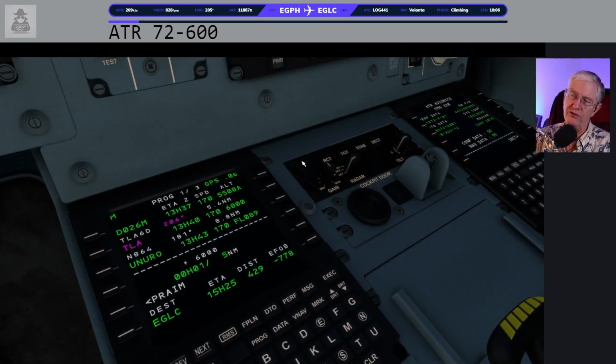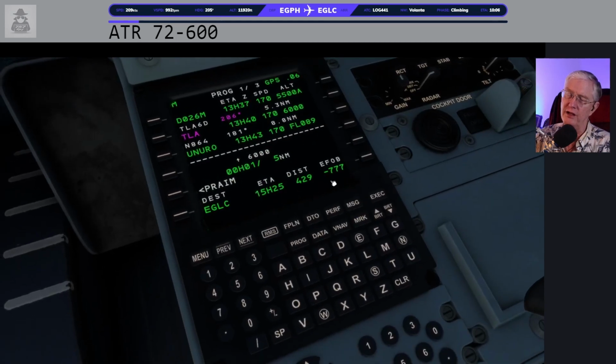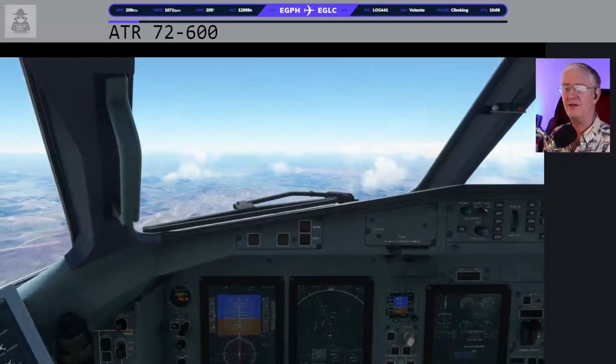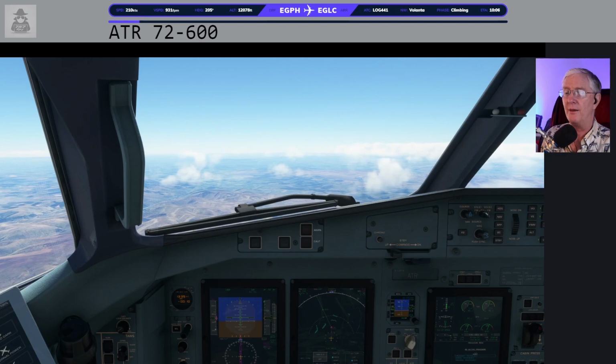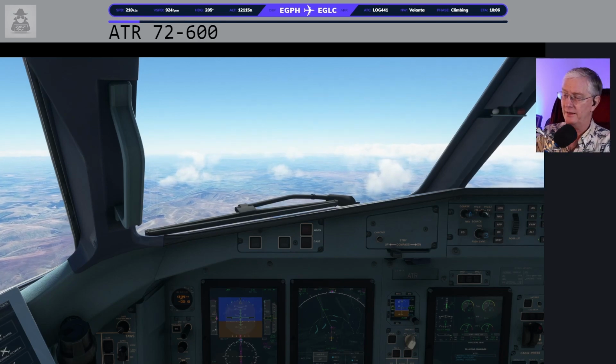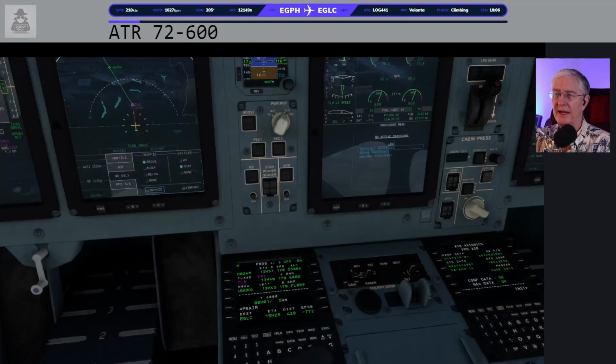Also, you see the estimated fuel on board at London City is minus. Don't worry about that. We're still in climb mode. We still need to go through a few checkpoints. That number will stabilize fairly quickly. So no reason to panic yet.